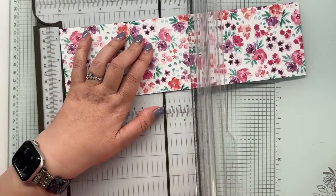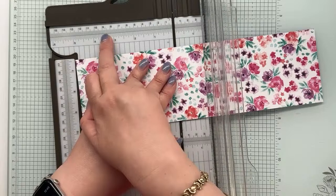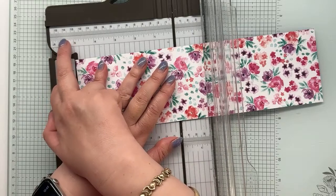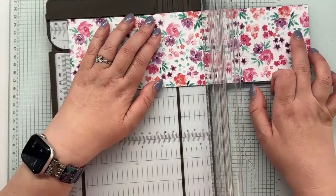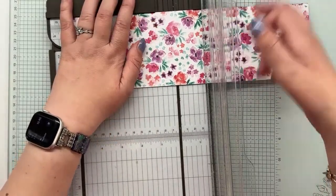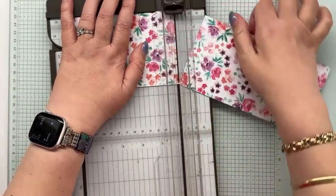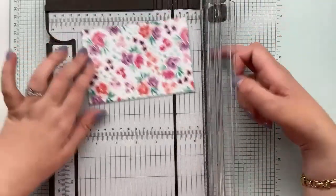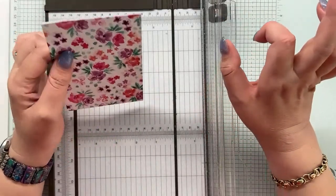So we have 10.5 as our card size. So that's 9. So I want to go down 1.5 centimeters. So that is 1, and I want 13.35. Yep. And I mean, truly, I could make more than 3 cards, but 3 cards is what we're doing. So I'm cutting these 3 pieces together.